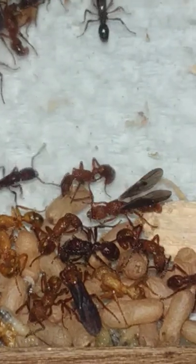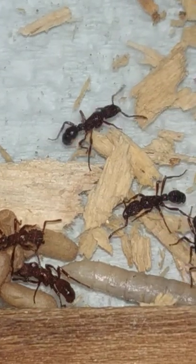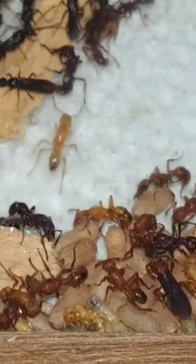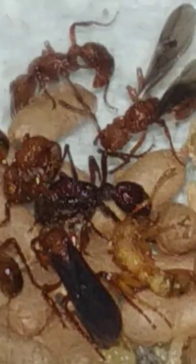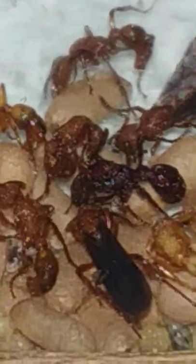The queen is about the same size as the workers, except the thorax is slightly bigger. This is the queen. You see her thorax is bigger. She's lying motionless. You can see that her thorax is bigger.